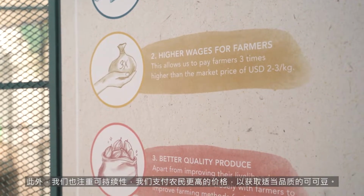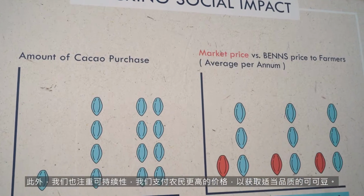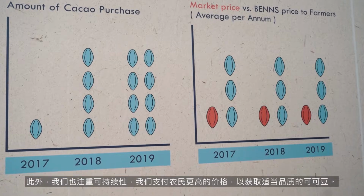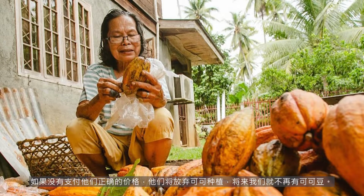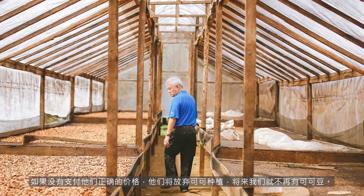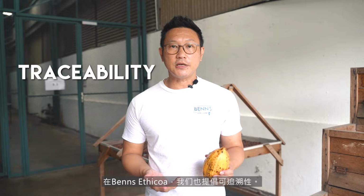On top of that, we also focus on sustainability in the sense that we pay the farmers much higher price for the right quality of the cacao beans. If we are not paying them the right price, they will give up cacao farming and we will not have cacao in the future. In Ben's Ethicoa, we promote traceability as well.